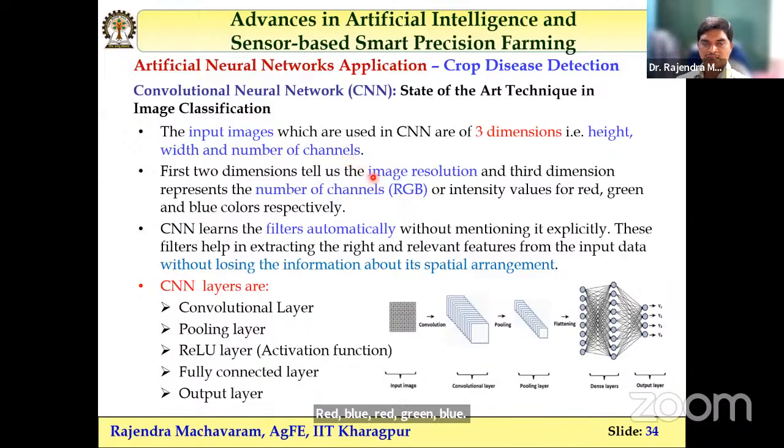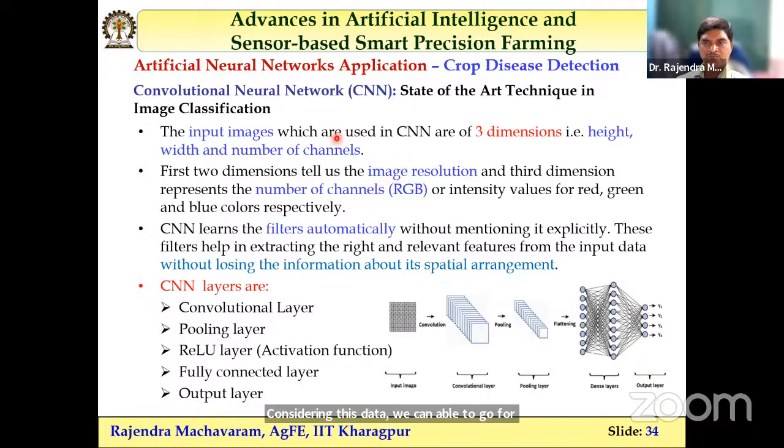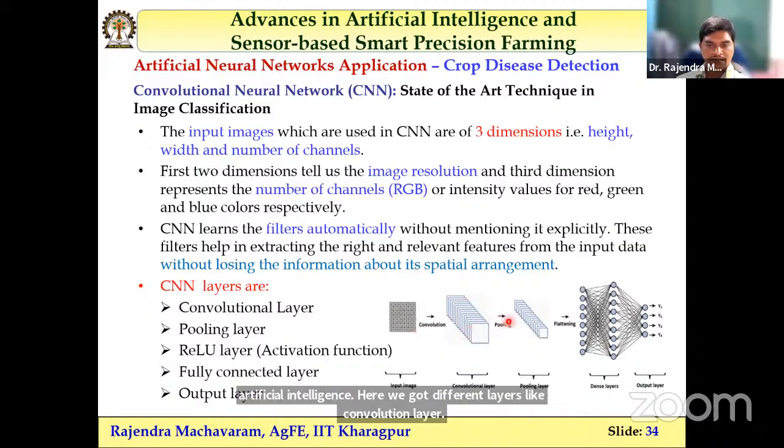We can get 3 channel information, and also height and width, the pixels along the length and width of the image. Considering this data, we can go for a convolutional neural network to analyze whether the image of the leaf is healthy or diseased. Importantly, convolutional neural networks are important neural networks which we can apply using artificial intelligence. Here we have different layers, like the convolution layer, the pooling layer, and the dense layer. I can show you the different operations of these layers.